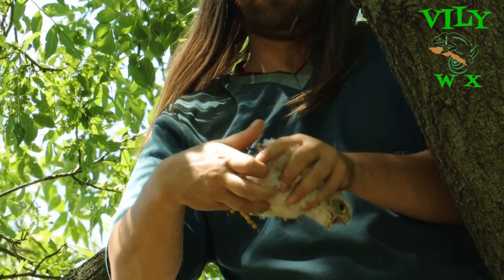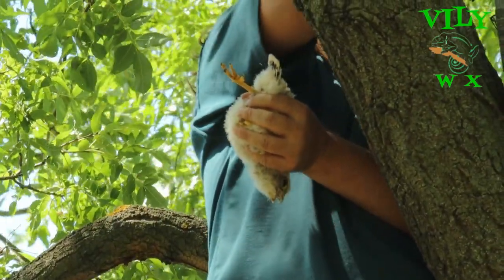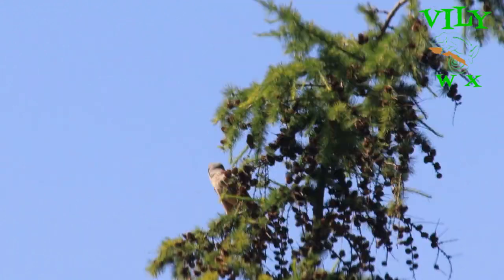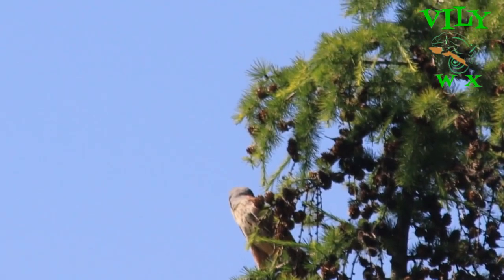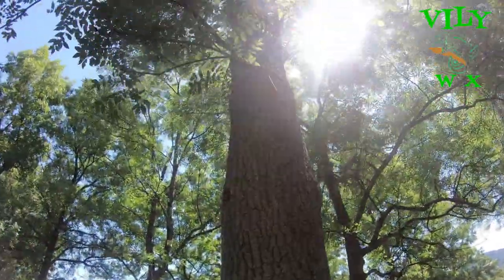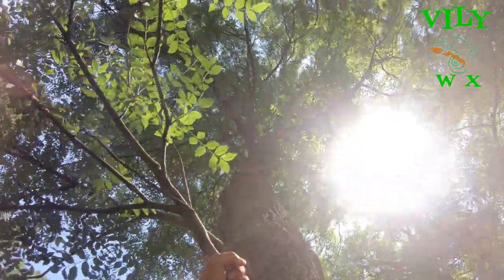But not all kestrels live in the woods. These birds, however, don't build their own nest, but they inhabit previously built nests or woods. And one kestrel family lives in the nest of a common buzzard on the top of the tree. To get to it, Mile has to climb.